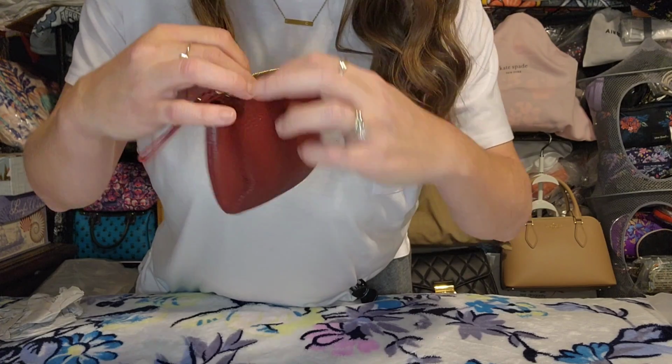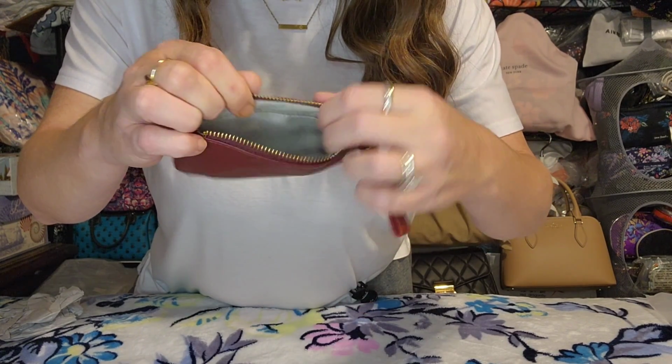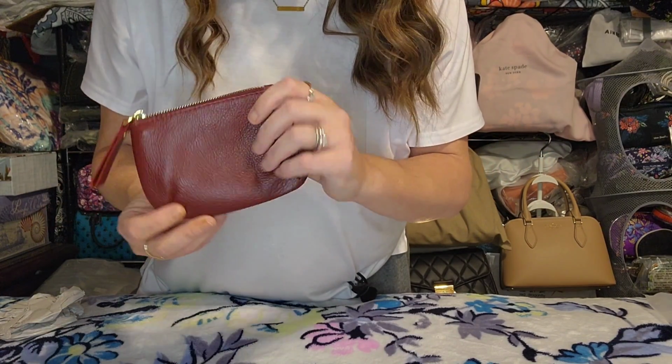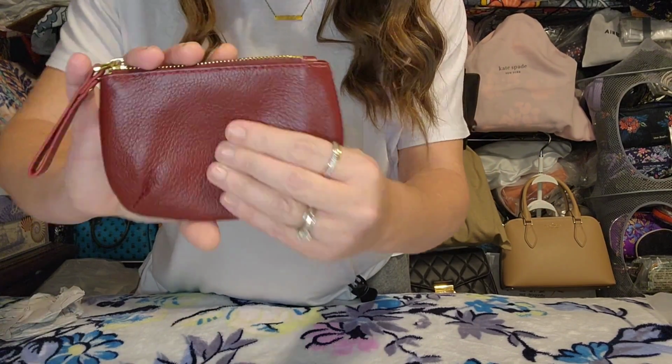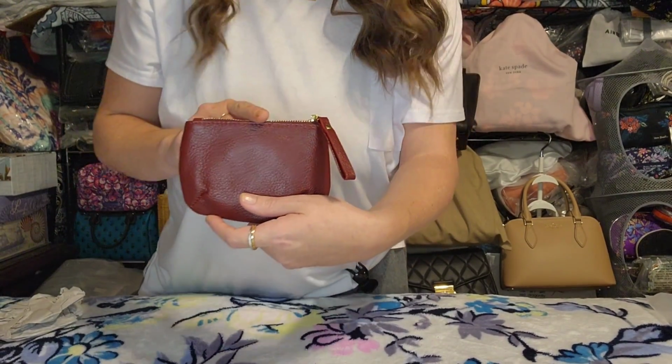And then it has one card slot in there if you want to put cards in it. So this leather, whether it's real or faux or what, it's very, very soft. It is grained. I quite like it. So that was the next item I picked up.